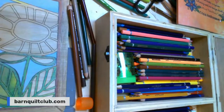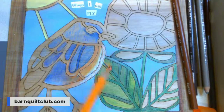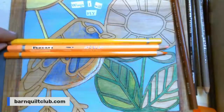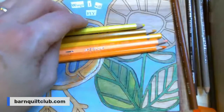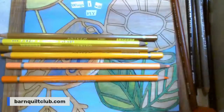So remember I said when you're working with a color, to pull out all the colors in that family. So right now we're working with blues and orange. So I'm going to go ahead and pull out anything that may be in the orange family. These are the watercolor. There's a yellow there. There's a honey. There's a lemon yellow. There's a tan, which is nice when it blends in between the two.